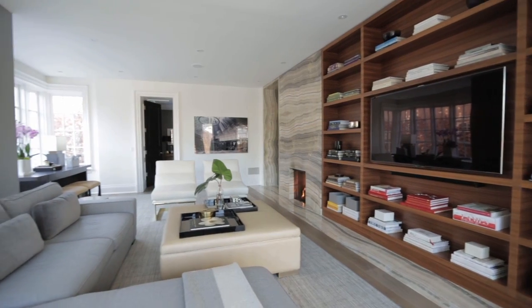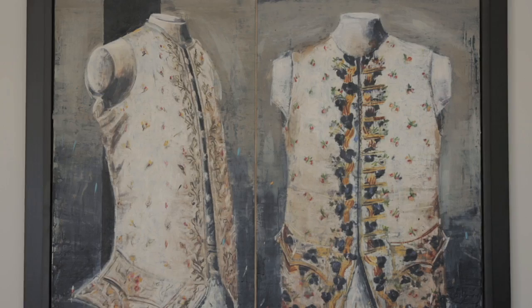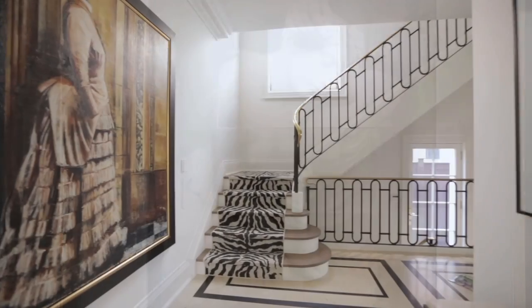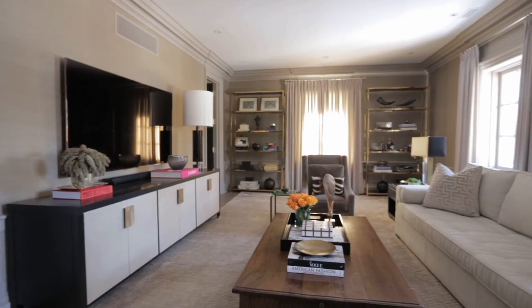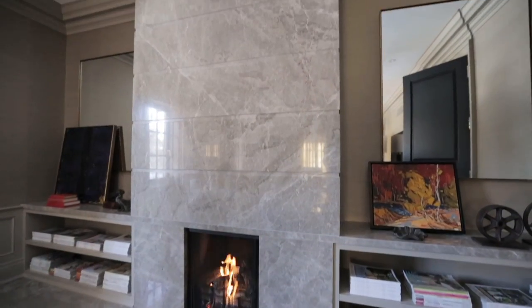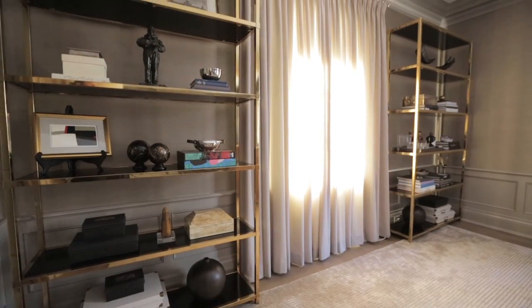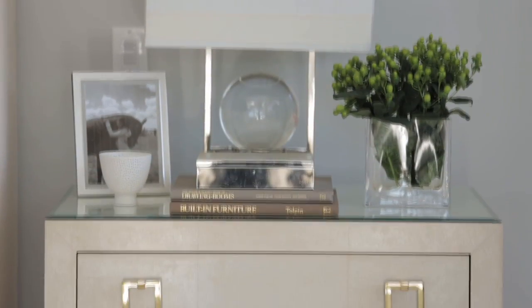I say that the things that matter most to me would probably be the paintings. They're family heirlooms, they're pieces that I've inherited from my parents, so they're very sentimental. As far as furnishings go, I do like to reuse pieces. I really believe that style is an evolution, and my home, I think, really reflects that. I don't think my style has changed. I think it's really evolved.